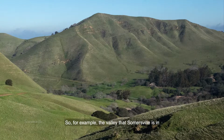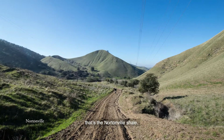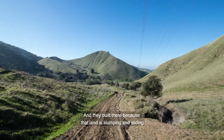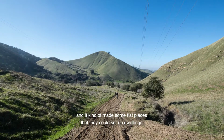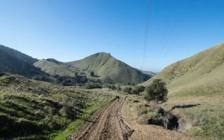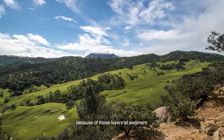So for example, the valley that Summersville is in and the valley that Nortonville is in, that's the Nortonville shale. And they built there because that land is slumping and sliding, and it kind of made some flat places that they could set up dwellings. That's how you get these east-west trending valleys, because of those layers of sediment.